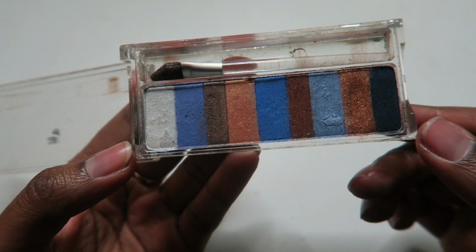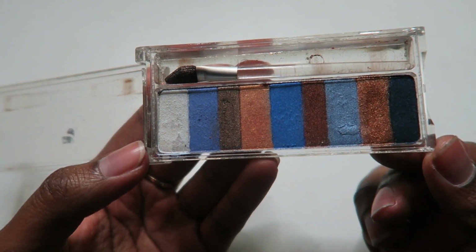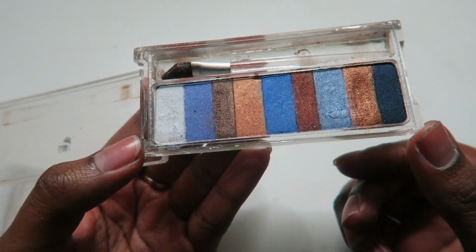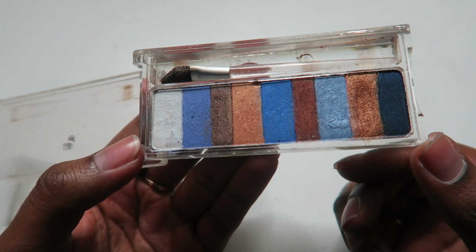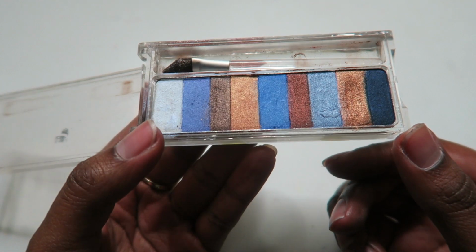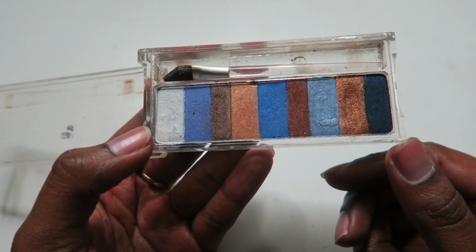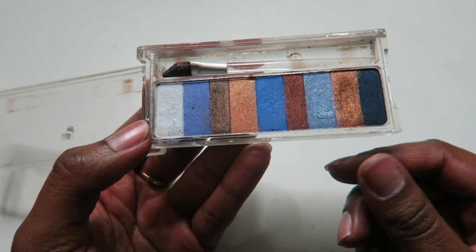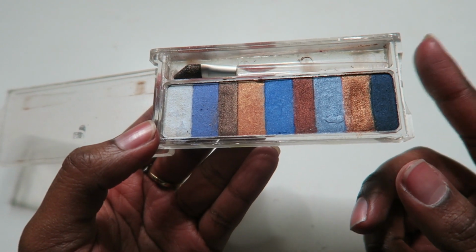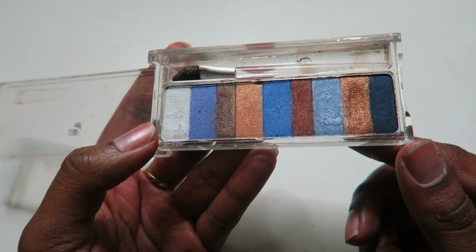So this next palette is from Physicians Formula. It's one of their shimmer strips, I think this is called Blue Eyes Pop, and I remember really liking this sort of palette, although I will say I gravitated mostly towards the gold and bronze shades in here, whereas ironically now I'm actually really attracted to the blue shades in here. But I've just had this palette for a really, really long time. I don't even think the pigmentation on it is as good as it once was, so definitely just going to be decluttering this and putting it right into the trash bin.